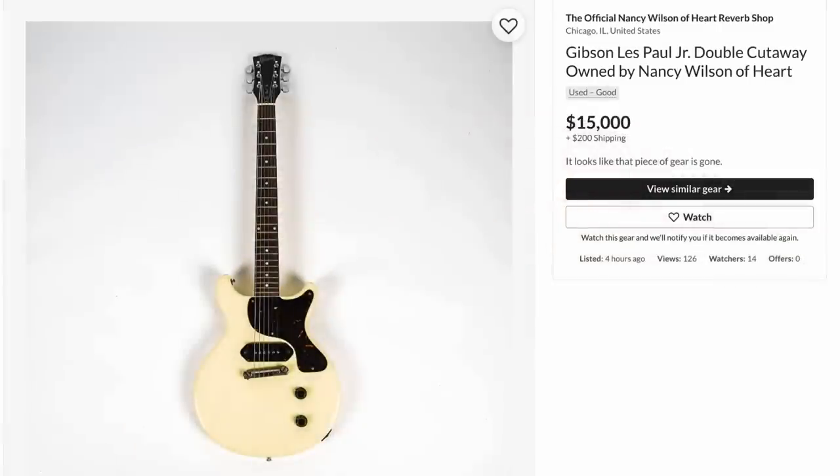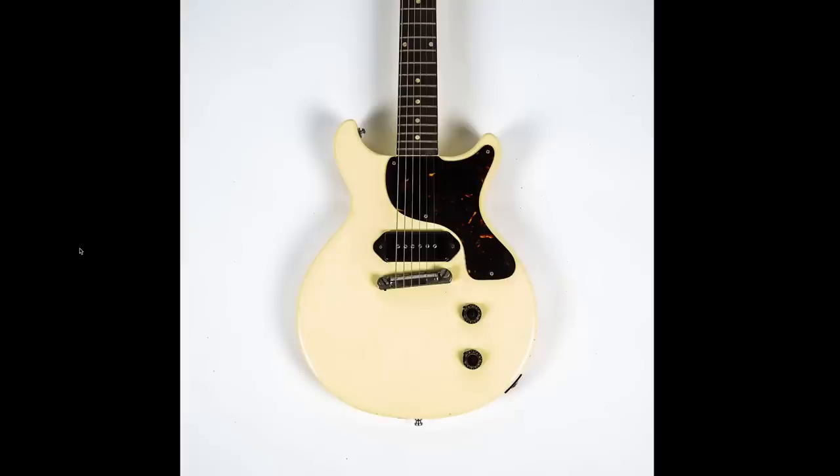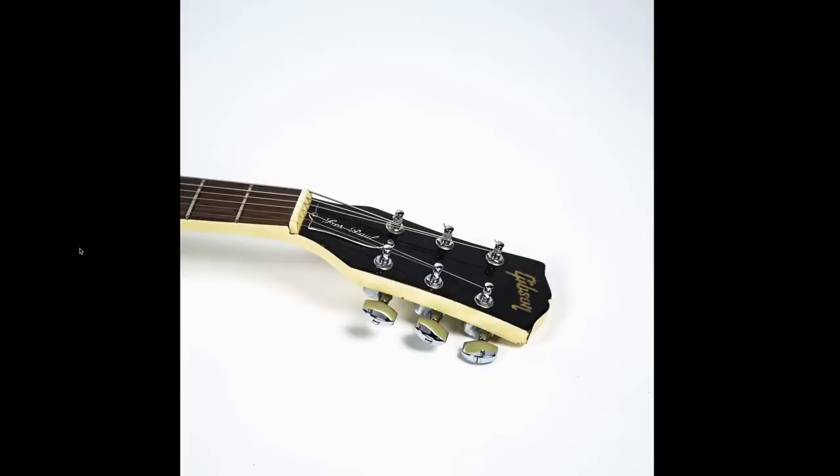And whoa, a double cut junior. What's the story on this one? Only $15,000? If this is a true vintage one, that's not that bad of a price. But it looks like maybe it was refinished, maybe not.